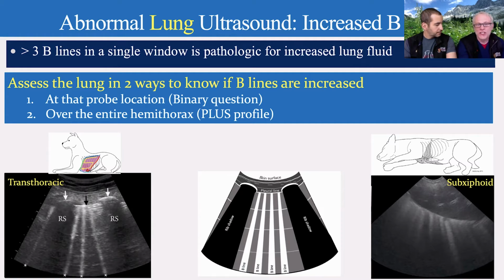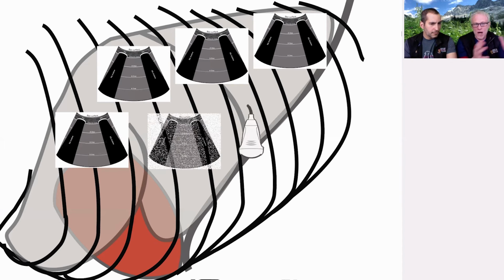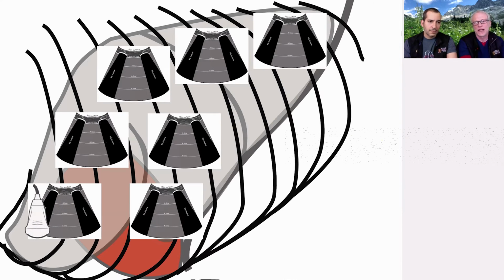Okay. But there are situations where we can have a normal number, but how many windows should we have? 1, 2, or 3, Dr. Chalhoub? Oh, just a couple tops. So that's exactly it. We got to do an entire lung scan, assess each window, and then put it together, create your plus profile, combining all of your windows to say whether that's wet or dry.